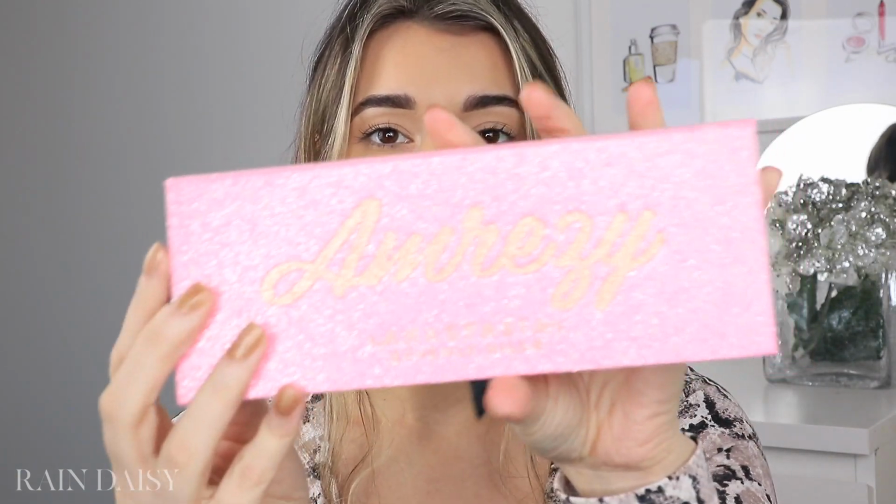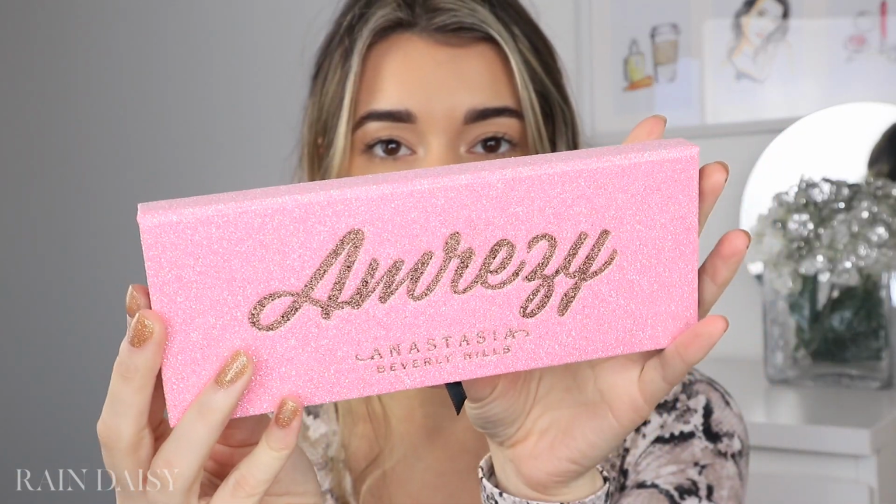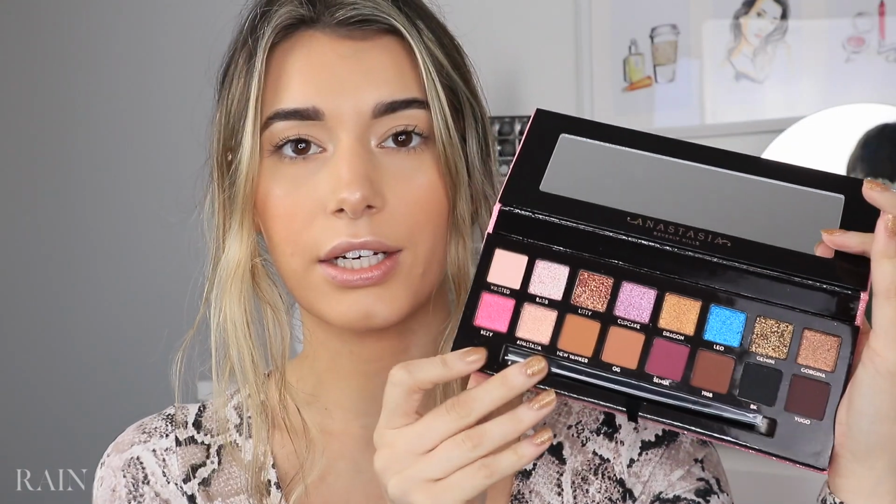And now, I'm so excited. This is the most beautiful palette I have ever bought because it's pink and it's glittery. So even if I didn't like the colors that were inside, I still would have bought it for the packaging. This is what the palette looks like. It's super glittery. It's honestly amazing. And then here is the inside.